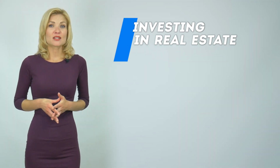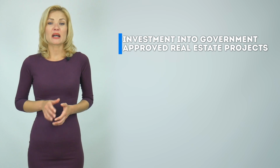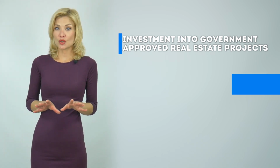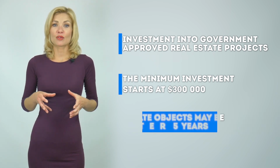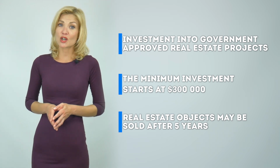The third option is investing in real estate. 3 things to take into consideration here. 1. Applicants are expected to invest into government-approved real estate projects only. 2. The minimum investment starts at $300,000. And 3. The investor may resell the real estate objects 5 years after obtaining the passport and keep the citizenship.